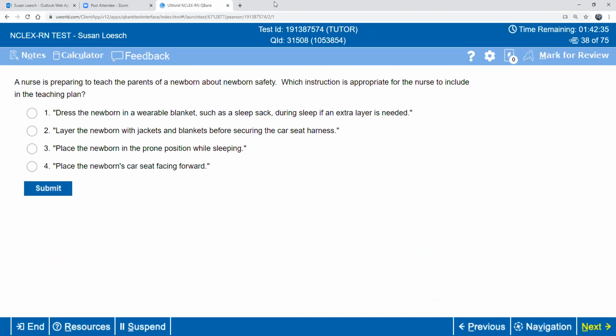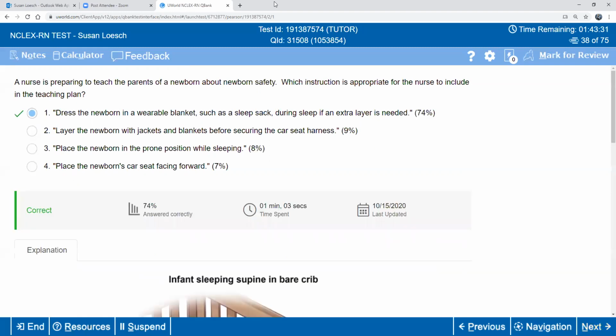The nurse is preparing to teach the parents of a newborn about newborn safety. Which instruction is appropriate for the nurse to include in the teaching plan? Dress the newborn in a wearable blanket, such as a sleep sack, during sleep if an extra layer is needed. Layer the newborn with jackets and blankets before securing in the car seat. Now, place the newborn in the car seat. One is the only one that sounds right, but I can be wrong. That's appropriate. Sure enough.